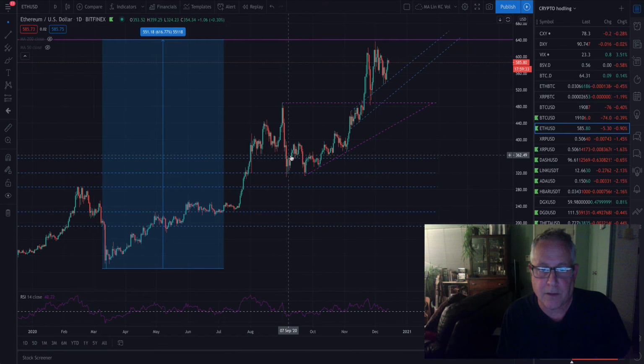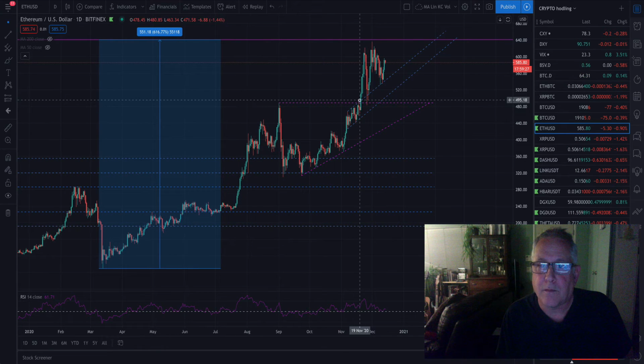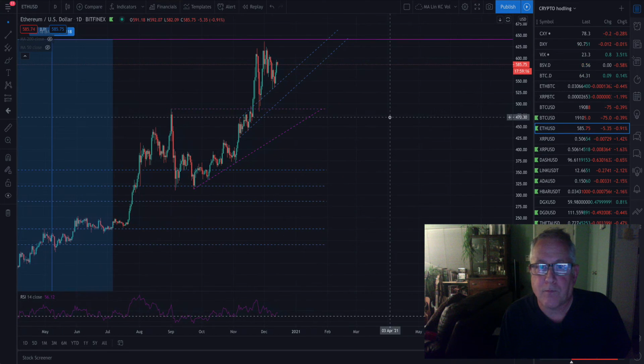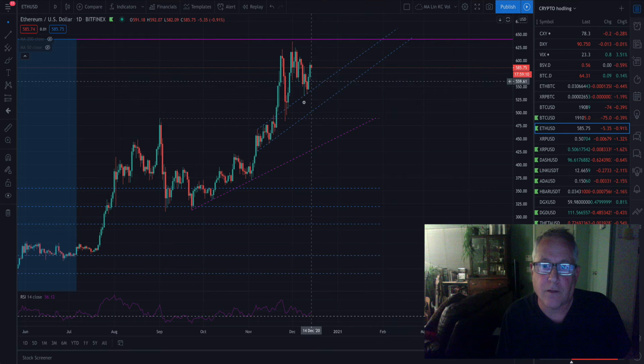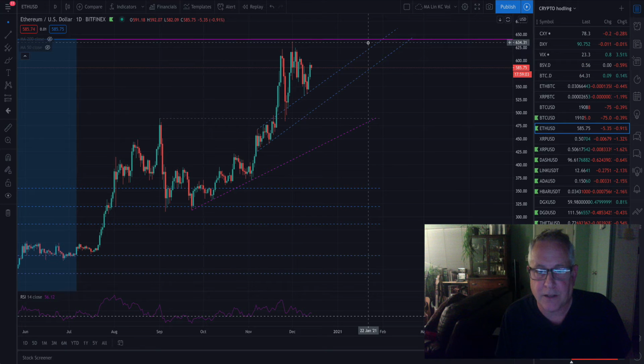Around the same time, it broke through here, late October, November, and then powered through up to the 640, trying to hit that 640, just barely missed it here, came back. So it's doing exactly the same thing. If we follow this trend line, we're looking at January. It gets to the point where it really has to make a decision at the end of January.